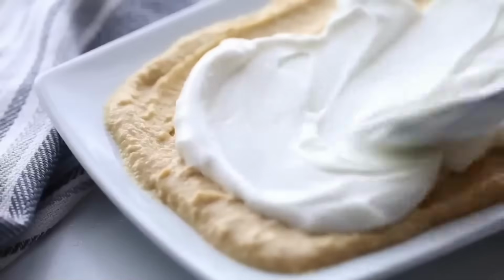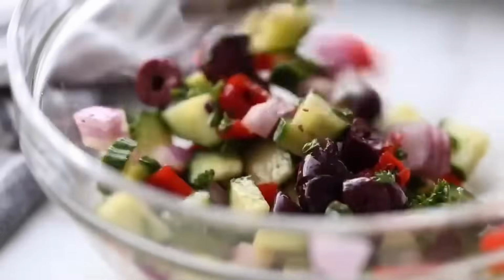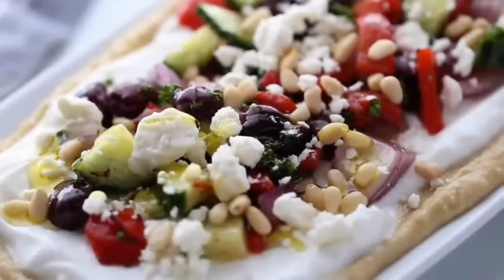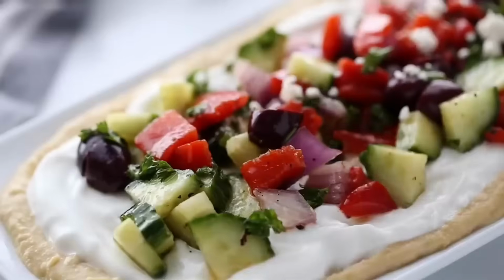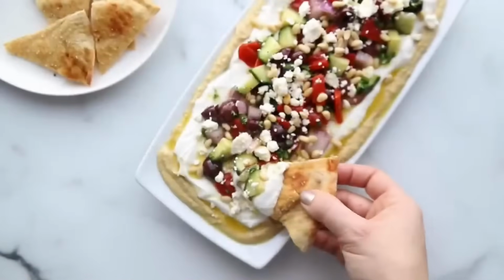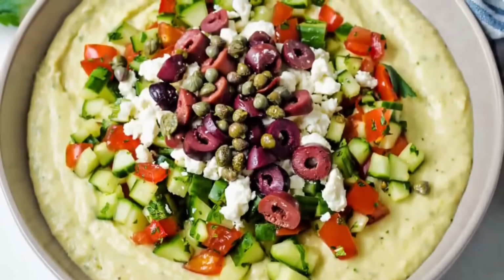Widely introduced in the 1990s, this dish layers hummus, tzatziki, olives, diced tomatoes, cucumbers, and feta cheese, each layer offering a unique texture and flavor. Though traditionally served with pita chips as an appetizer, this dish also serves beautifully as a substantial lunch option, especially when paired with a fresh salad or grilled vegetables.